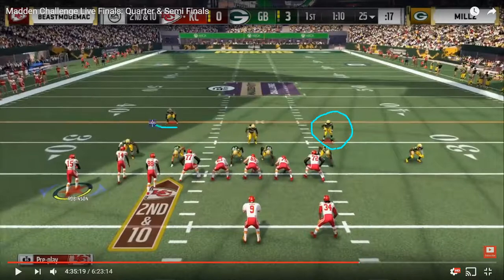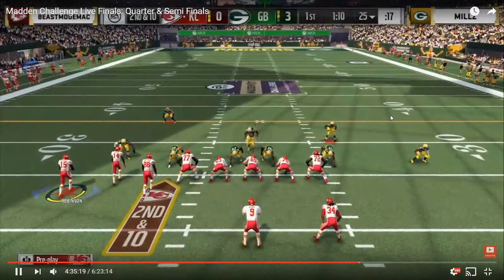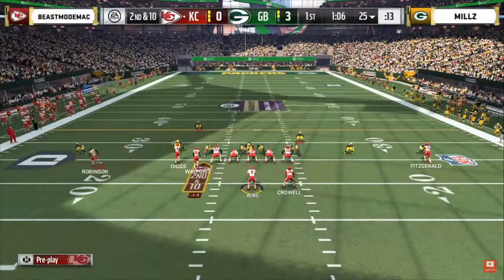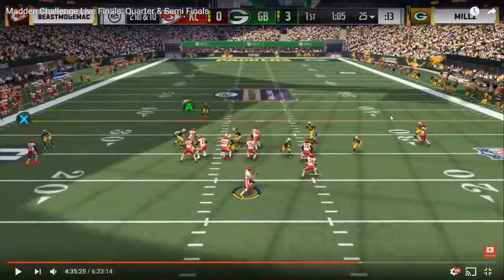Millz brings this safety up. This safety is also brought up a little bit, not as far up because he's more worried about getting beat deep on this left side by the bunch than the right side, more than likely. A lot of people won't streak that right side receiver that's off the screen to the right. Millz might even have him manned up. I'm not sure, but there's that adjustment, and Millz will hover the center like he's doing right now with that middle linebacker. And as you see, snap the ball.